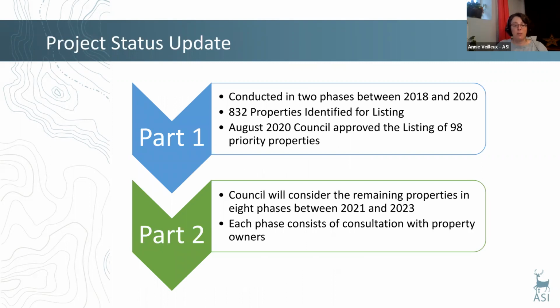Part 1 of the project was completed in 2 phases between 2018 and 2020. That part of the project included a review of the existing heritage inventory, consultation with the public as well as the Municipal Heritage Committee, historical research, the development of a thematic framework, identification of character areas, screening, field survey, and evaluation. That work recommended 832 properties for inclusion on the Heritage Register as non-designated or listed properties. In August 2020, Council approved the listing of 98 priority properties which have been included on the Heritage Register.